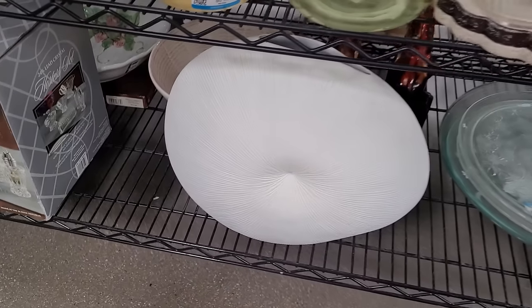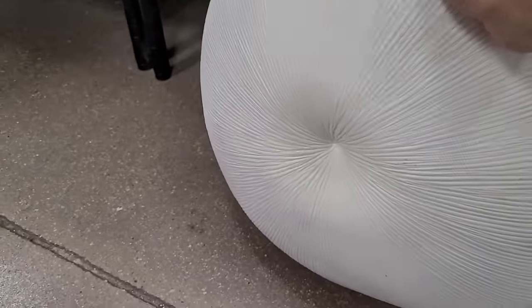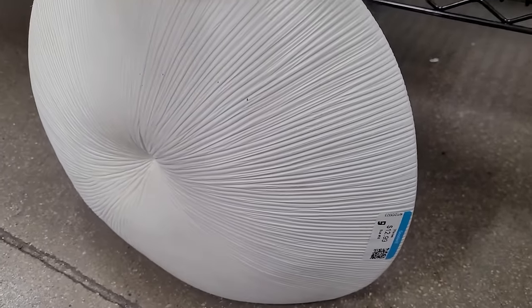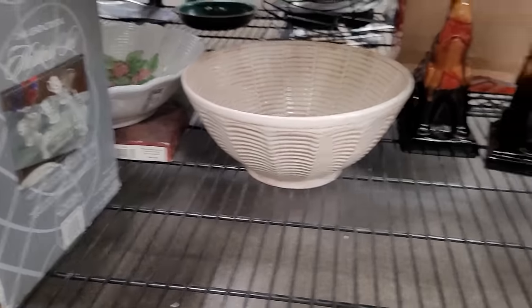Way down on the bottom here is a spectacular sea urchin vase. I think it's Crate and Barrel, and it does have its original sticker on the bottom. It's in great shape, absolutely no damage whatsoever. Just a little bit of scuffing, some marks that could probably be removed with a magic eraser. It's $13. We'll absolutely take that.